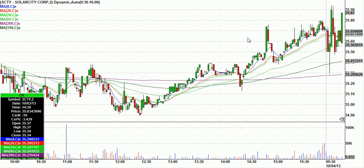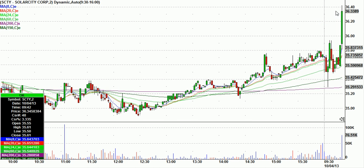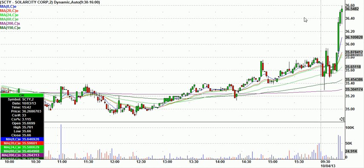SCTY. 2-minute candles here, and this is one I had on watch, and then right here on this candle it broke yesterday's high, came right back down. I didn't do anything with it there, and then it started to move back up again. So it was kind of on my radar. I had it on a chart, but didn't do anything with it here until, oh yeah, and then when it makes this move, I'm starting to think, well, I guess I missed that, but look what happens.